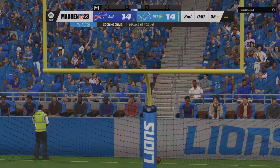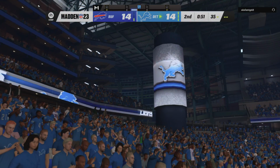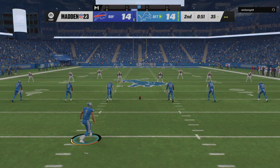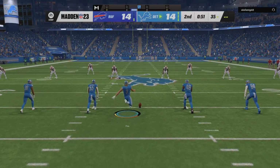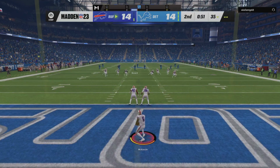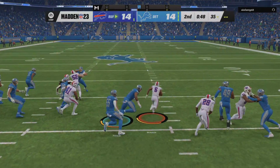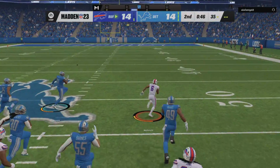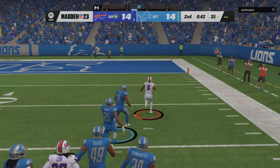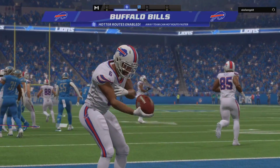And we've got a good one brewing. We're all knotted up at 14. This one tied at 14 now as he sends this one away. McKenzie now from his end zone. Oh, good-looking return set up here. And now off to the races down the right side. He will score. Touchdown, Buffalo.